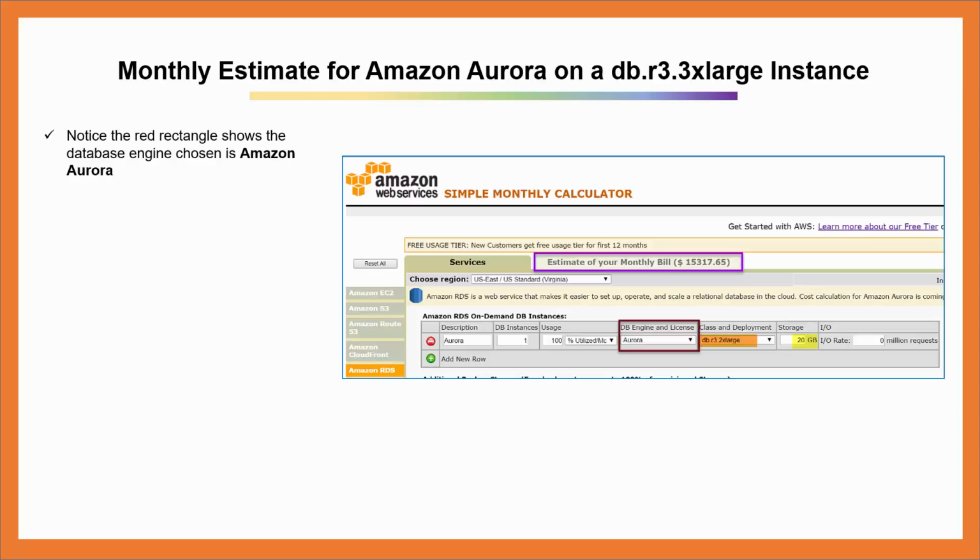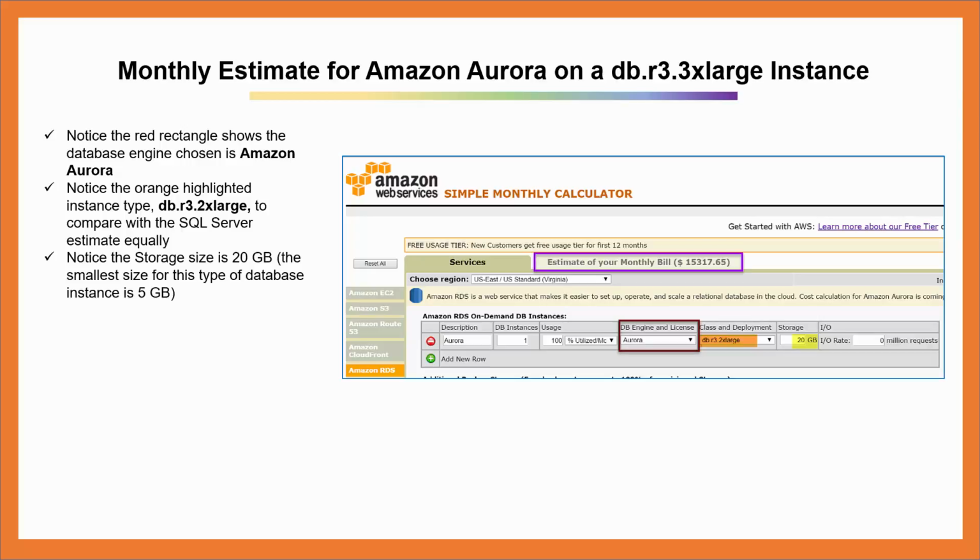Now let's look at the monthly estimate of running Amazon Aurora on a DB R3 2X large instance. Notice in the screenshot, the red rectangle shows the database engine chosen is Amazon Aurora. Notice the orange highlighted instance type is DB R3 2X large, to compare equally with the SQL Server estimate. The storage size is 20 gigabytes, to equally compare the pricing to SQL Server. Everything else was left at defaults.